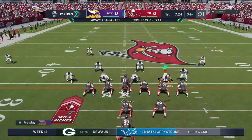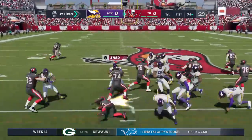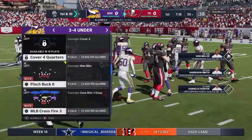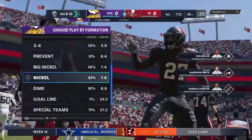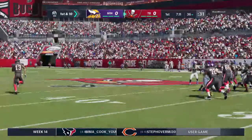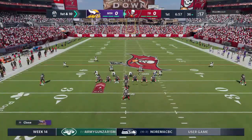Here we go on 3rd and inches. They'll try and run for it with Jones. And he will have the first down, but he winds up taking a pretty good shot that time. It'll be a pickup of just 2, and it'll result in a fresh set of downs. So from the 36 now, 1st and 10.